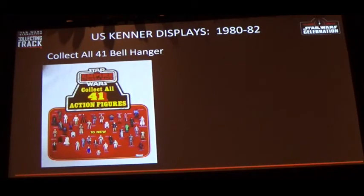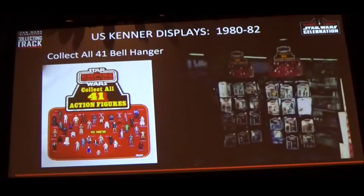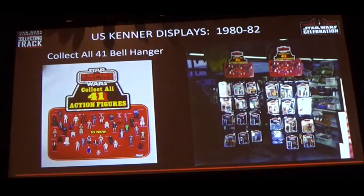I picked one up from a collection and then CGA collection. And here's a picture of how they were utilized in the stores. So sometimes they'd be hung from the ceiling, or alternatively, put on a wire rack where the figures were merchandised. Anybody want to go in there and buy some of those figures? All right, next slide.